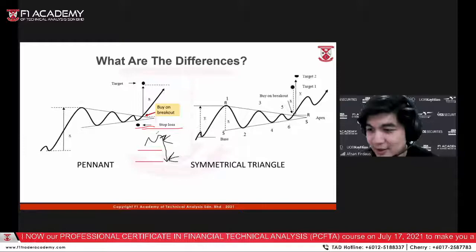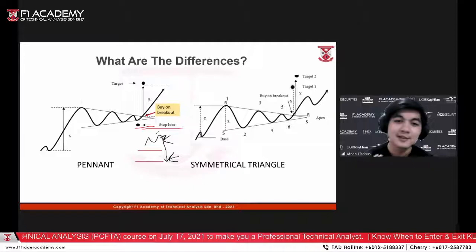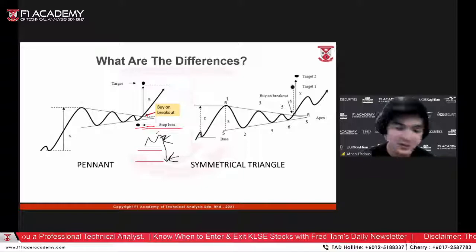Trading plan is the bedrock for any trader. Yes, trading plan is very important. No matter how good you are in technical analysis, there will be times where you are wrong. So when you are wrong, you have to know how to react, which is to cut your loss. Okay? There's no system that gives you 100% accuracy. High accuracy, yes. 100%, no.